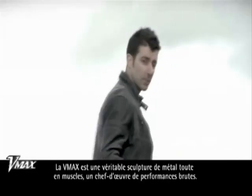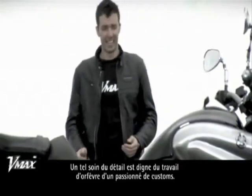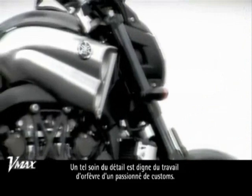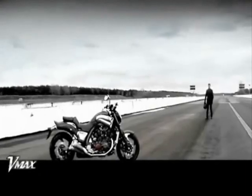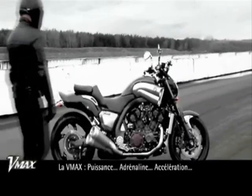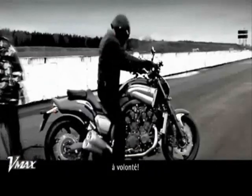VMAX is a metal muscle sculpture, a work of pure performance art. Attention to detail is exceptional. It's as if a dedicated team of custom bike builders have been hard at work. VMAX, power, adrenaline, acceleration. Explosive power whenever you want it.